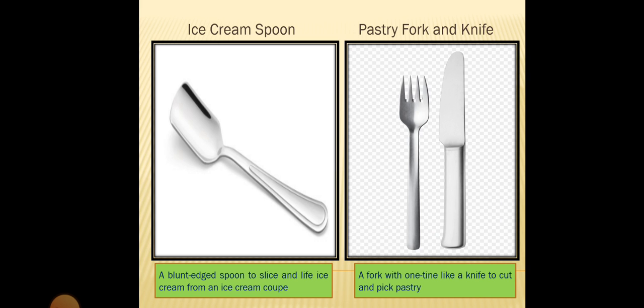Next one is the ice cream spoon. The ice cream spoon is used to serve the ice cream. Then the pastry fork and pastry knife. Pastry is nothing but cake. A piece of cake is called a pastry. So both the pastry fork and pastry knife are served along with the pastry.